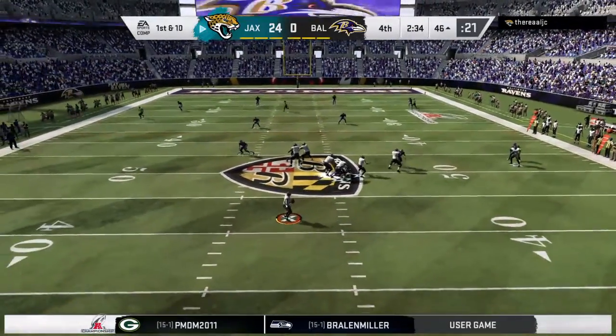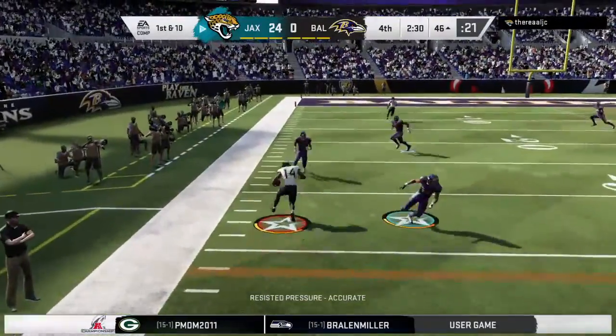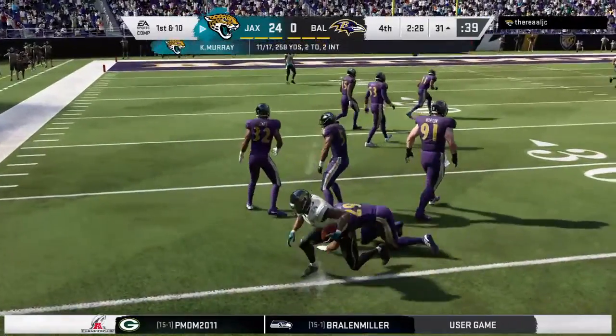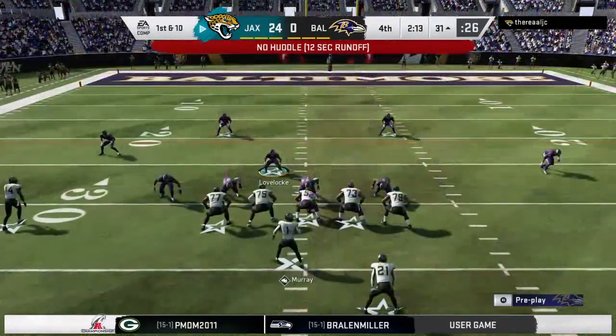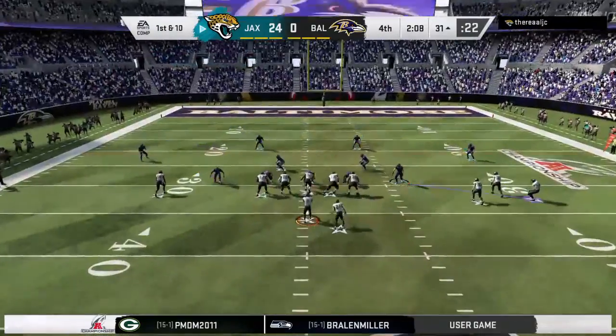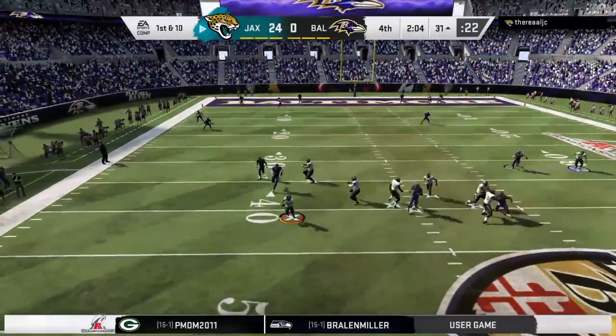Here's Murray as he sets to throw it. Looking left side, and he's got a man. That's Lamb. And he gets it inside the 35 and just shy of the 30. That one a pickup of 15 for Jacksonville. And not totally home free yet, but it's looking good as they come up 1st and 10.